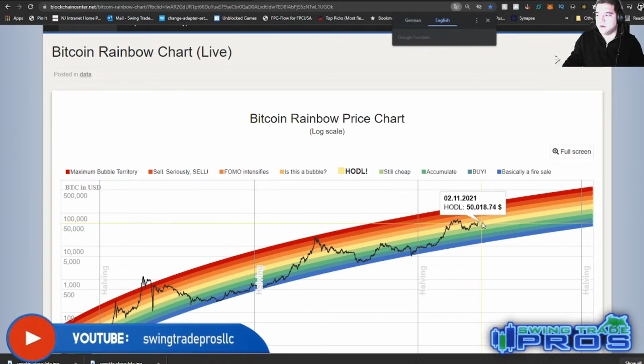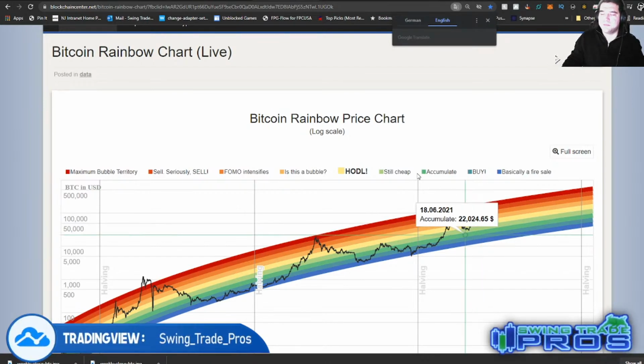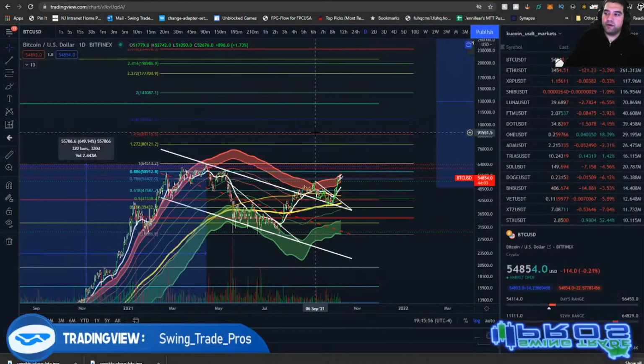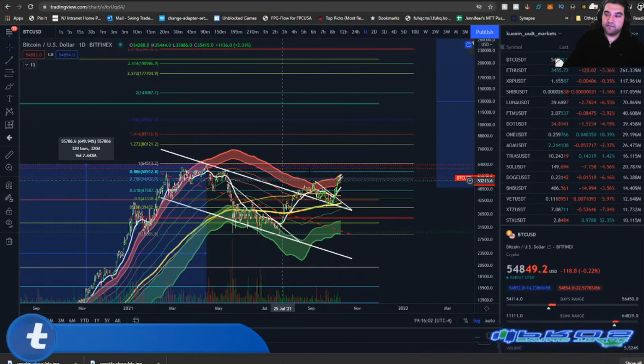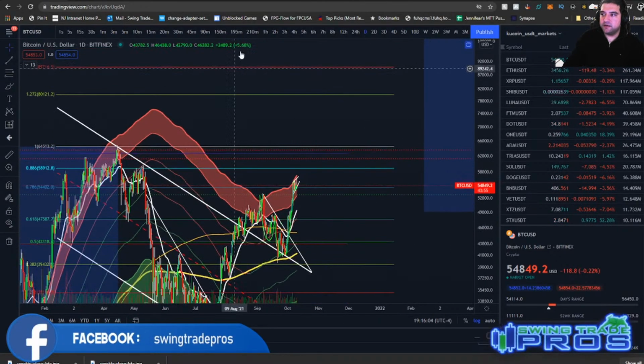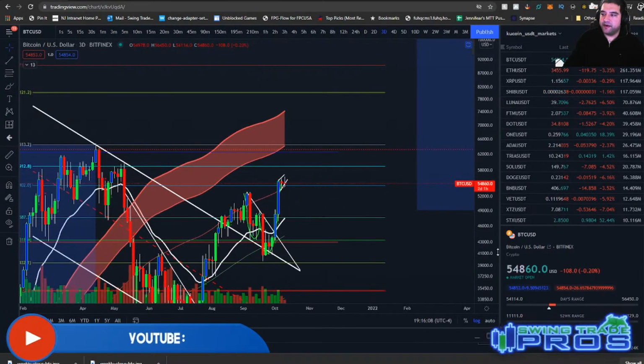The reaccumulation zone. So yeah, I suspect we're just going to come back to test that neckline that we broke. We're going to come back down to test it. You know, 52.3. Hopefully that area holds, right? But like I said, the weekly chart looks great. Even the 3-day chart still looks great.